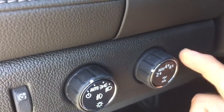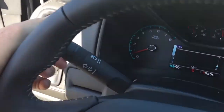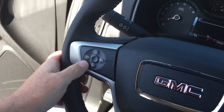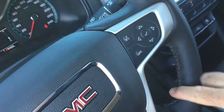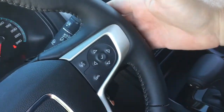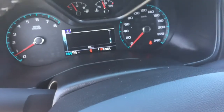Right down here, you got your four-wheel drive selector. Nice leather-wrapped steering wheel with the great stitching there. Headlights and turn signals here. Cruise control on the left-hand side, and you also have the toggles back here to save and scroll through some favorite radio stations. Hands-free calling and voice command located on the right, and you have a volume control on the steering wheel. And behind there, you got your intermittent wipers and driver information center.